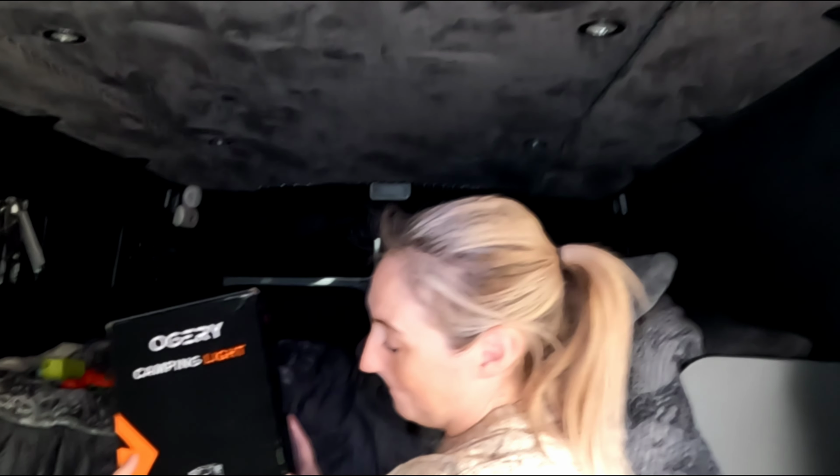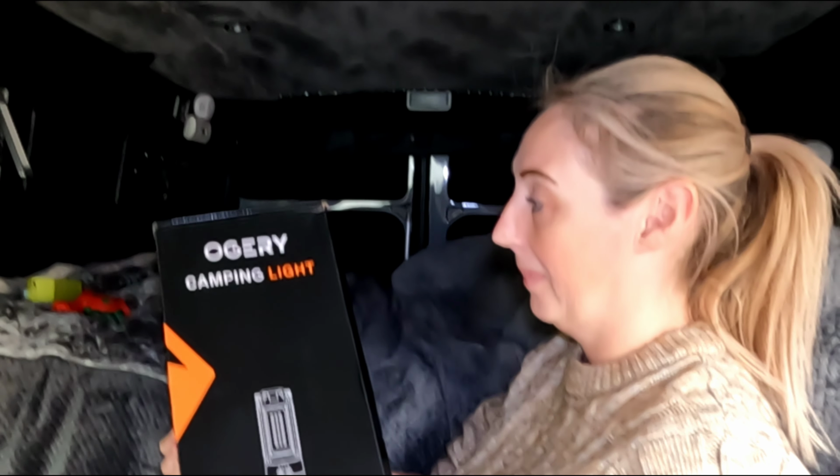Right. Do you want to get it, Brooke? So, we have found this outdoor light, and it's called an Augery camping light. Now, what I'm going to do is unbox it, and then I'm just going to show you.